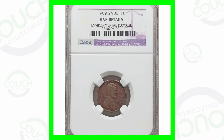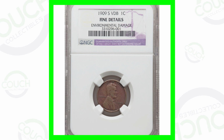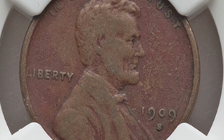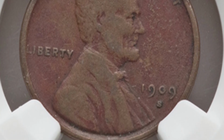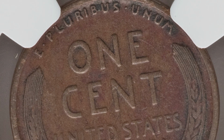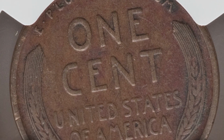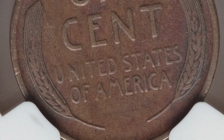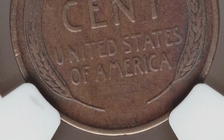Alright, so starting off first, this coin here sold for over $500. Even in this condition, you can see that it is not in very great condition at all. It's got environmental damage, but this is a very rare penny. It is a 1909S VDB. Now in 1909, there was all kinds of different pennies.